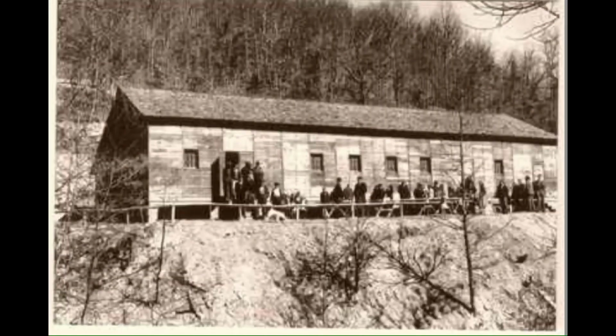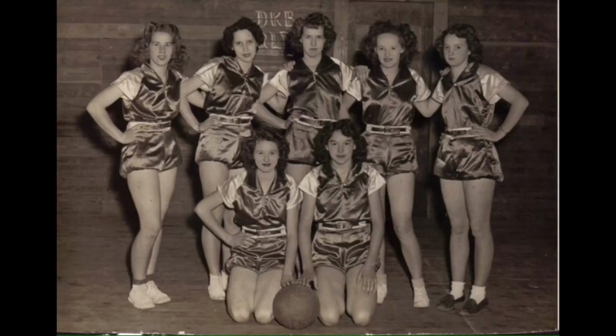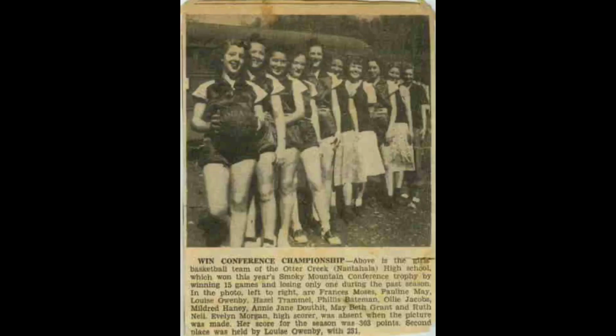I wanted to show you this photo before we got started. This is the gymnasium, and I mentioned a stack rock chimney. Well, it's not here in the photo, and it was a bit of a head scratcher. You'll see me talk about it more in a minute, but I think it may have been a backboard, something to hold the backboard. Here is the girls' basketball team, and they were quite successful for a small little rural school. Conference championship.